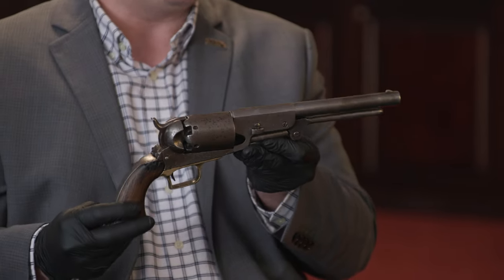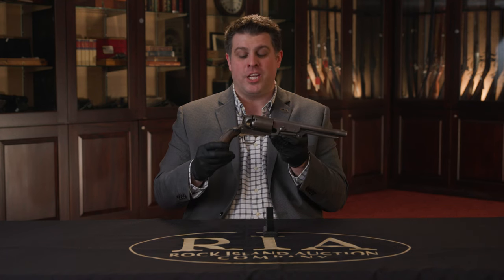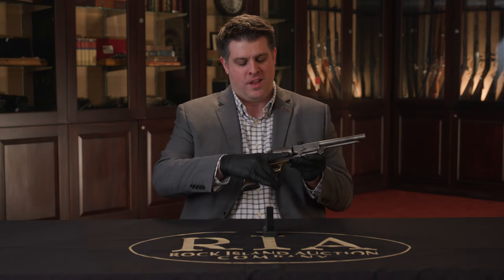So not a perfect Walker, but my goodness, if you've been dying to add a Walker to your collection and there's just no way to add one for seven figures or six figures, here comes one in the five-figure market. It's a heck of an entry. For C Company 10, early shipped, and it is a genuine Colt Walker. A cornerstone of collecting, a king of firearms collecting.